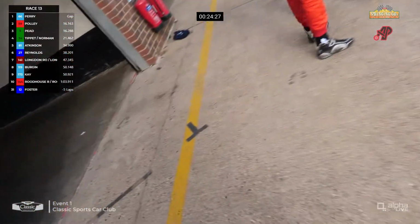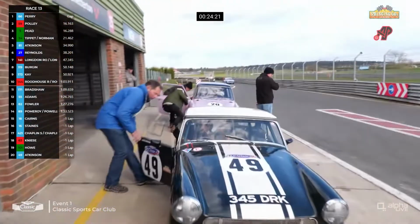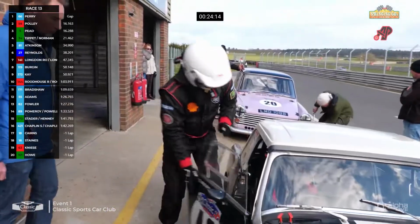So as quick as you can get the driver change done, away you go. The pit lane is going to be a busy place for the next few laps, which is why Chris Buxton has made his way down there. The Austin A40 I know is in, which is Mark Cloutman.